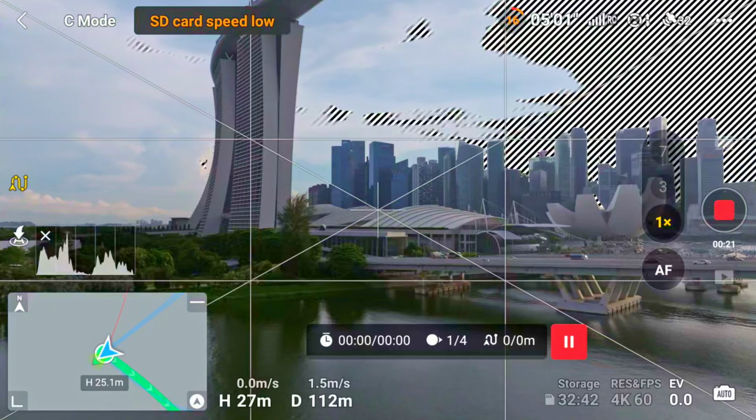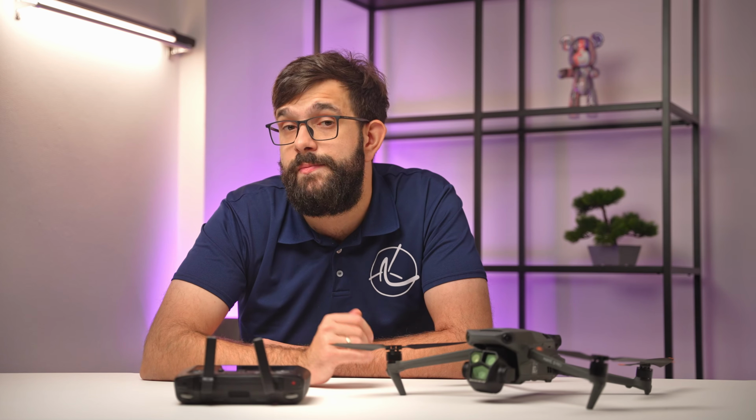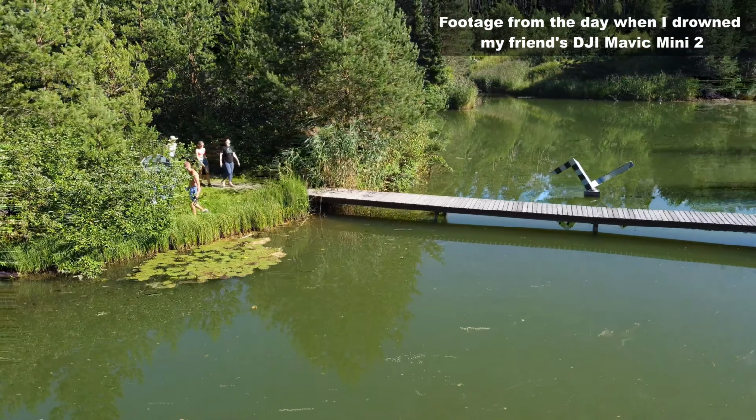Personally, I'd probably recommend slowing that mode down further. I almost never use sports mode as it disables obstacle avoidance, and on this drone this is one of the things that keeps me confident that I won't crash. Cause God knows I've done this before.